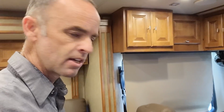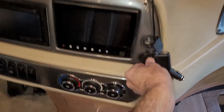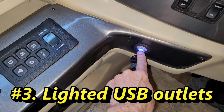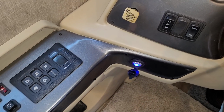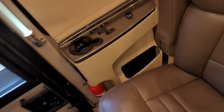Just knick-knacky things. But speaking of USBs, I did like the USBs that they gave us. The passenger had a USB right there. There's another one right there. And another one right here. But if you've noticed on all those USBs, there's a blue light right there. That's pretty and that's cool. But anybody that's had a bright blue light shining on their face when it's dark outside knows how bright that blue light gets. If you were to lose this, there's no way to get rid of that blue light. And that's a pretty bright blue light, especially because there's 3 of them. That one, and that one.